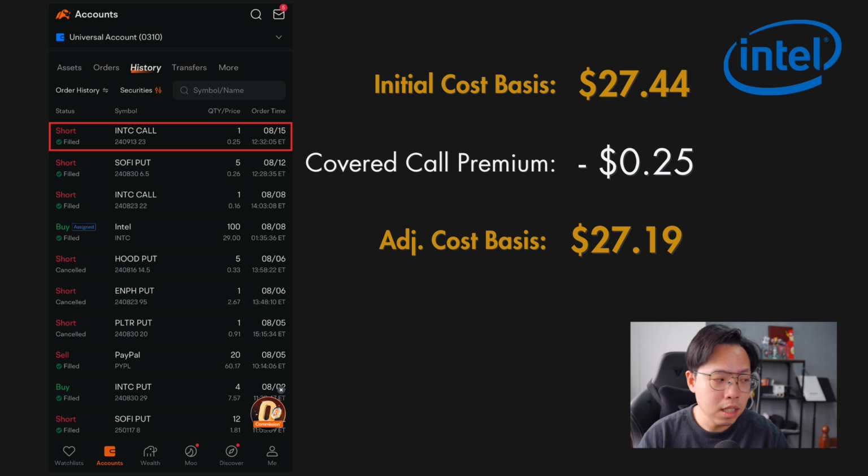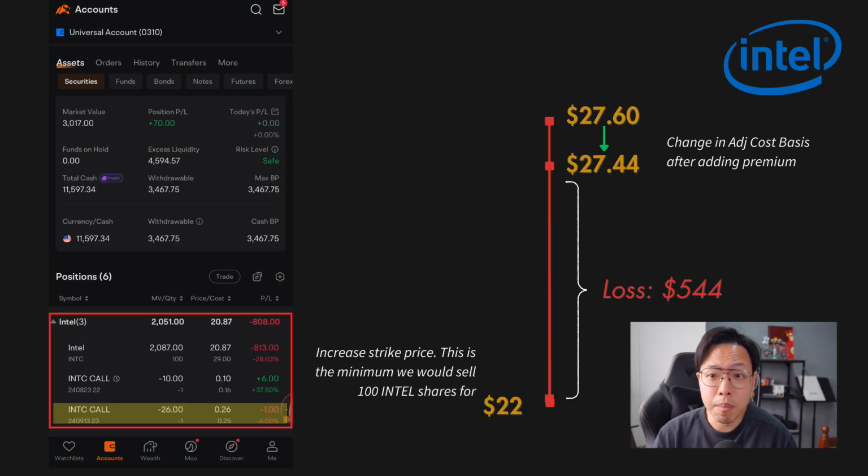So on 23rd August, if this doesn't hit $22, we get to keep the whole $16 here. And if the same thing happens on 13th of September, it doesn't hit $23, we get to keep the whole $25 and lower our cost basis to about $27.19. So let's dive into the mathematics and see how we can eventually turn this profitable.